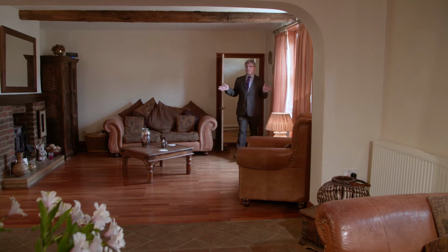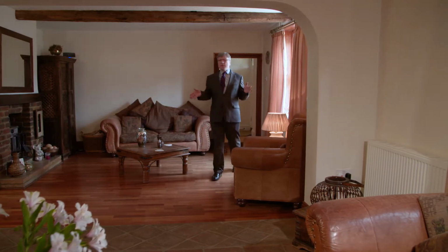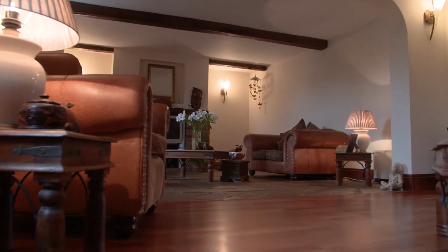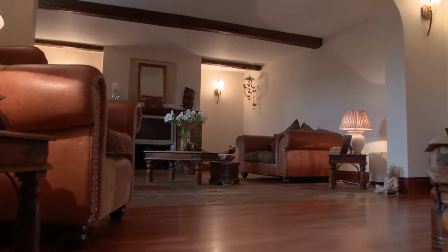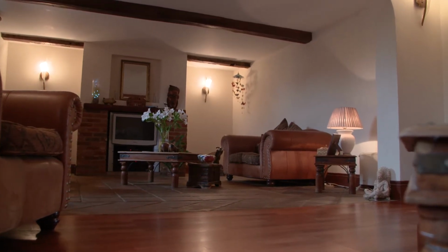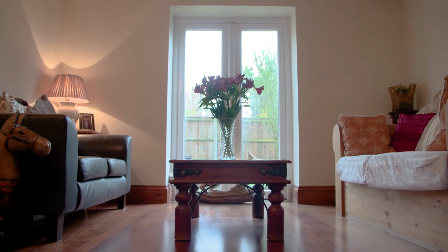So into what is a really nice reception room, a double reception room, because originally this would have been 2 cottages. This would have been the dividing wall between the middle cottage and the end cottage. We have a lot of space here, really nice double-ended room with 2 fireplaces. You've got access into the back garden and obviously windows out to the front.